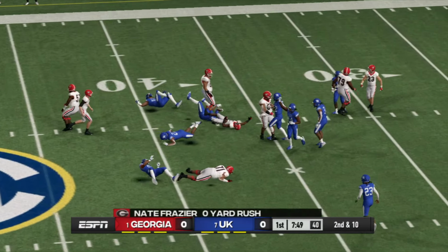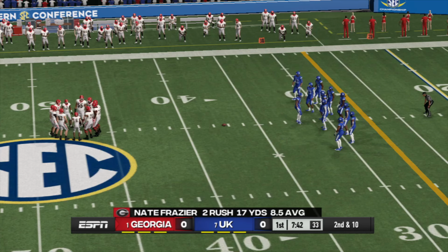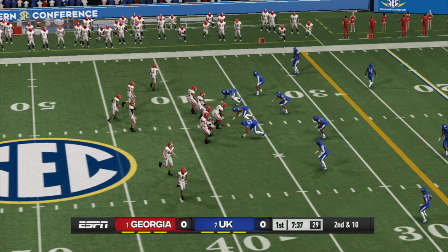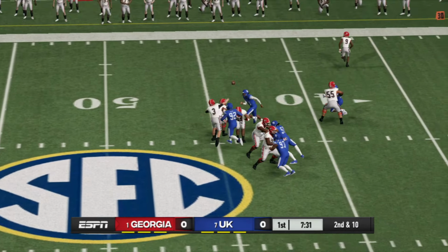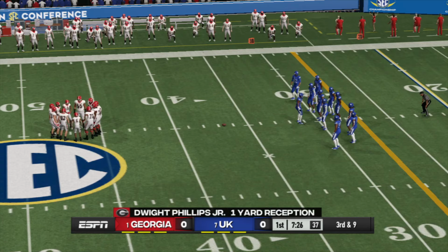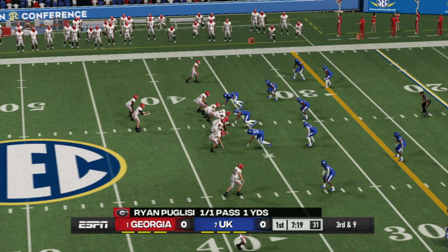Frazier will run it again. Tackle made to the 37-yard line. A yard and many there for the halfback. Tailback to at least move the ball forward for some positive yards. Third down, and they need to get it to the 28.